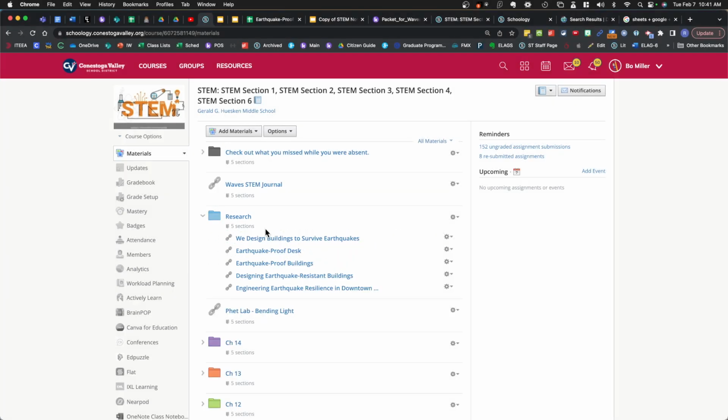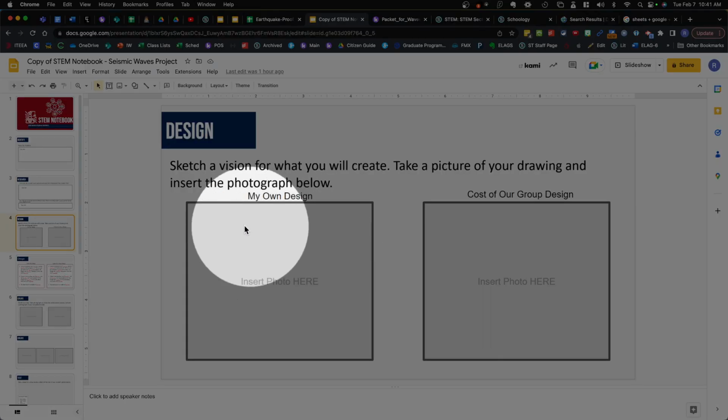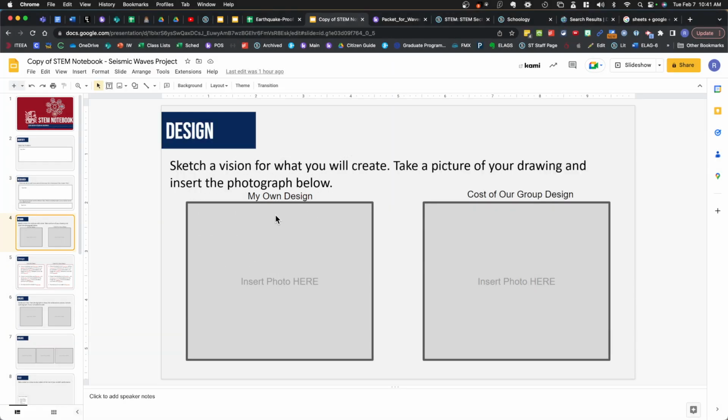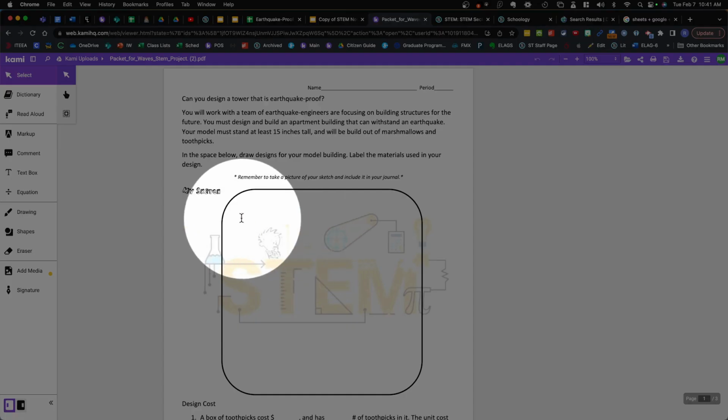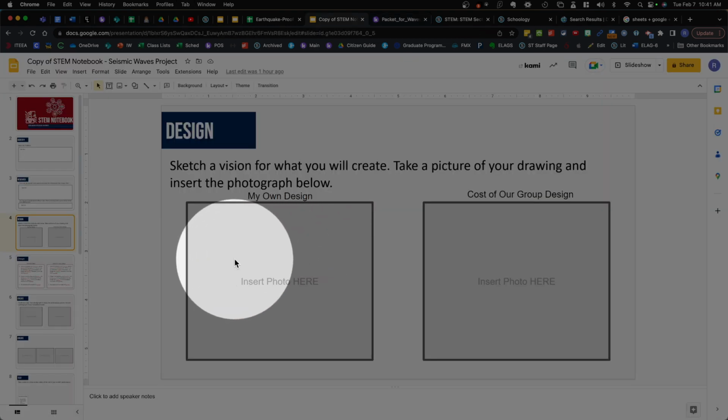All right, next step, if you go back to the slides, is to sketch a vision of what you're going to create. This is a drawing of your design. Now, this is your design, not your group's design yet. So if you look at your packet, right here, there's a place for you to do a sketch, okay? So you're going to sketch out what you would make your structure look like with toothpicks and marshmallows and put it here. Then you're going to take a picture of that like you've done before, and you're going to insert it right here in your design. Right here on the slide.